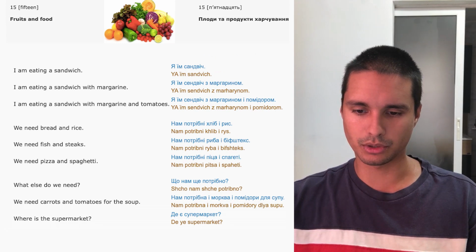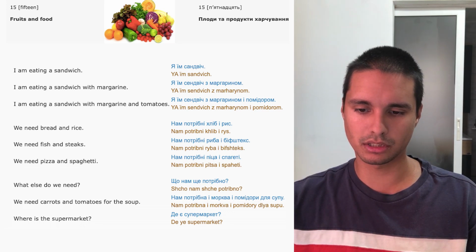I'm eating a sandwich. Я їм сендвіч. I'm eating a sandwich with margarine. Я їм сендвіч з маргарином.